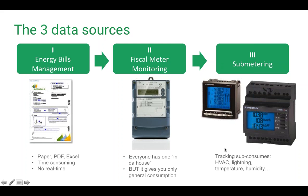So we also have in every building a fiscal meter. Of course, you have a bill, you have a fiscal meter. But the thing with fiscal meters, and we will see this later, is that you get general consumption. And finally, we have submetering. Here you have some cool devices by our guest today, SOCOMEC. Submetering are the devices for tracking sub-consumption: HVAC, lighting, temperature, many things. Whatever you need.